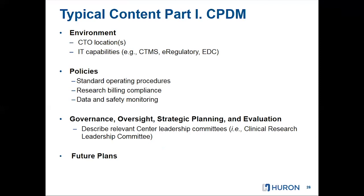Nearing the end of this section, it's important to include how the CPDM supports governance, oversight, strategic planning, and evaluation. It would be in this section that centers will describe relevant leadership committees, including the membership composition that are in place to support the clinical research mission of the center. This section would also be a very good place to highlight how CPDM leadership interface with the center's senior leadership regarding strategic planning, and comment on any CPDM-focused surveys that may have been conducted demonstrating evaluation.